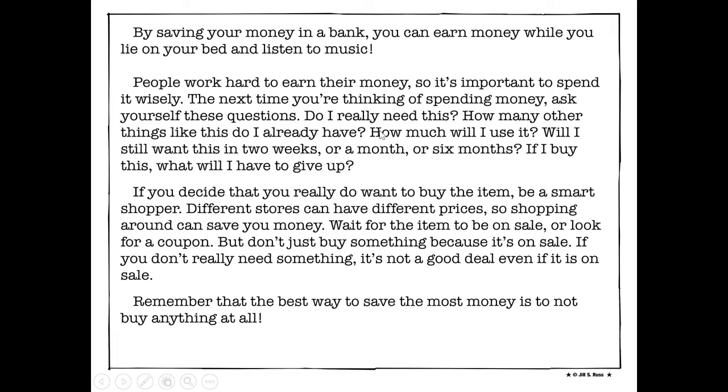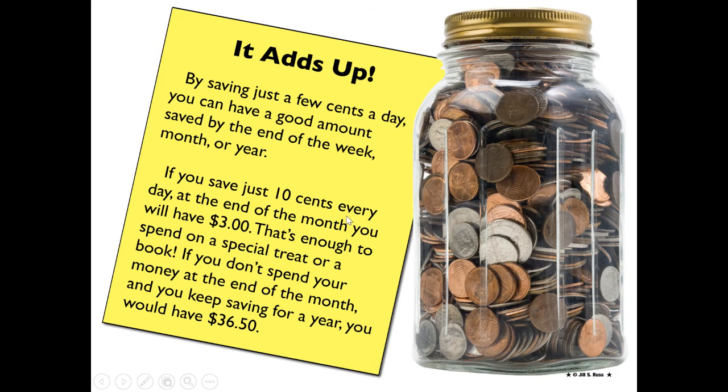We did talk about also that you shouldn't just purchase items when you see them. Stop and think about if you really need them, if you're going to want it, are you going to use it? Do you already have things? And just because something's on sale, it's not always the best to just purchase it. And then we talked about saving it, maybe starting a coin jar at your house and seeing how much money you can save after a month, 2 months, maybe even a year.